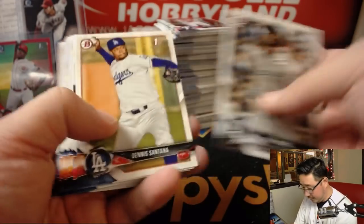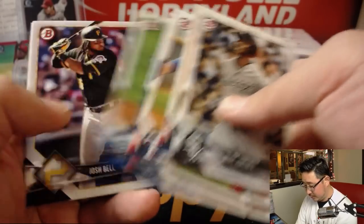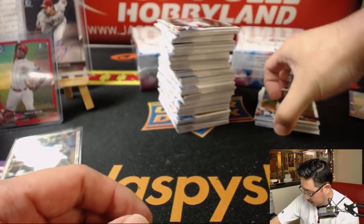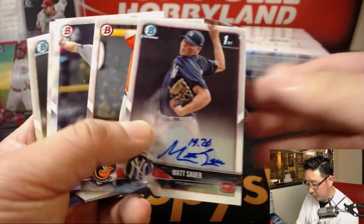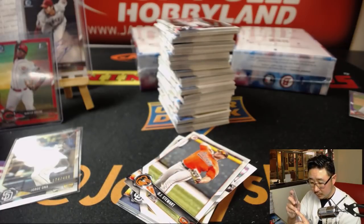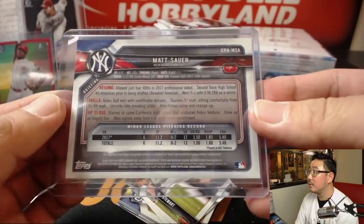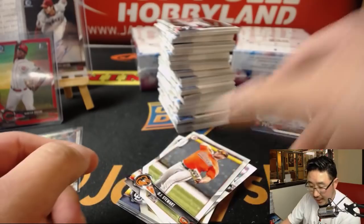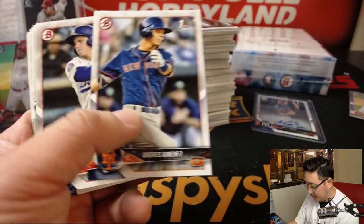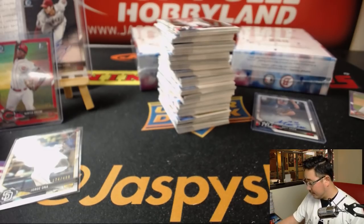We haven't seen an autograph yet, so we're still looking for three autographs out of this box. There's our first one, Matt Sauer for the Yankees. There you go, for the Yankees. That goes to Chris Fedor, who was awake and watching this break. Caffeinated. There you go, autograph. Hopefully first of many.